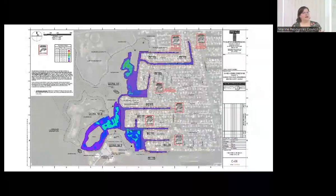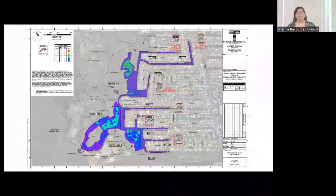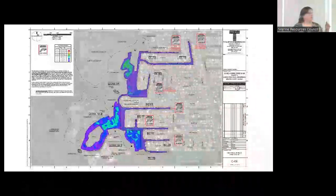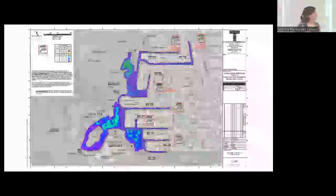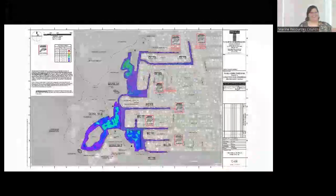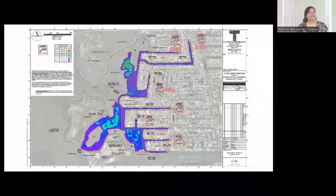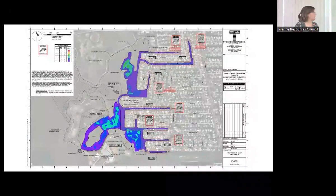Now this is the one I want to highlight. This is from the dredge contractors saying how much they have removed from these sites. I know you can't read it, but the purple areas are 0 to 2 feet removed of muck. Dark blue is 2 to 4 feet removed. Light blue is 4 to 6, and green is 6 to 8. So you can see where our muck pits are, right? In our muck pits, we did have 6 to 8 feet of muck removed through this environmental dredging.